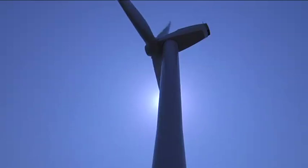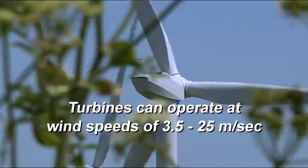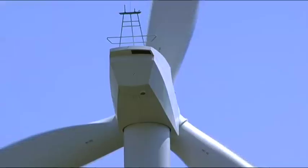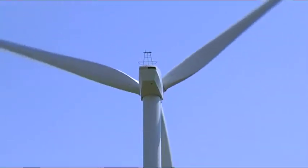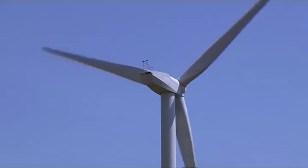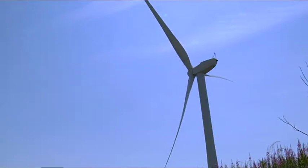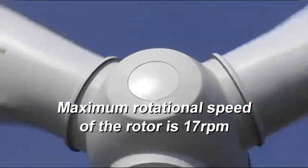The turbines can operate all year round, in wind speeds between 3.5 and 25 meters per second. That's 8 miles per hour to 55 miles per hour. Each turbine will produce just over 2 megawatts of electricity at full capacity. The rotational speed of the blades is dictated by wind speed, rotating faster in stronger winds and slower in light winds. If the rotational speed of the blades reaches 17 RPM, the rotor shuts down as a safety precaution.